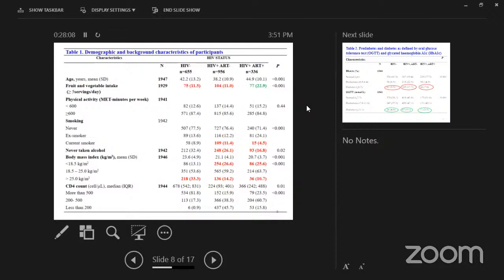Looking at the factors that we have examined, you can see that among individuals who were HIV uninfected, as well as those who were HIV infected but not yet on ART, the prevalence of eating fruits or vegetables at the level recommended by the government, which is 5 servings or more a day, was really only around 10%, 11%. Among those on ART it was higher, but it was only 50%. So generally, people don't eat enough fruits and vegetables, as recommended.